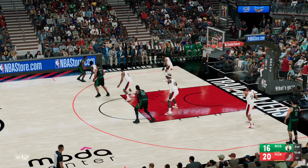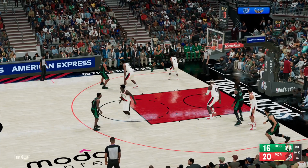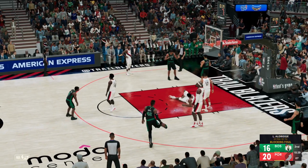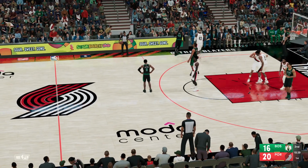David, thanks. Brooks checked in for Nurkic. And the Celtics also making a change. Garland is checked in for Kemba Walker. Barnes finds Williams. Blocking foul called on LaMarcus Aldridge. That's his first personal, first team foul.